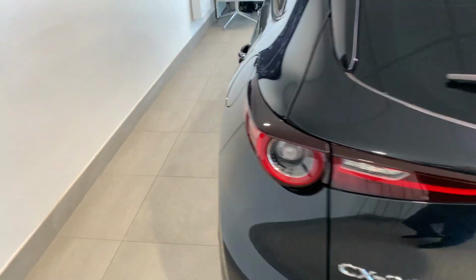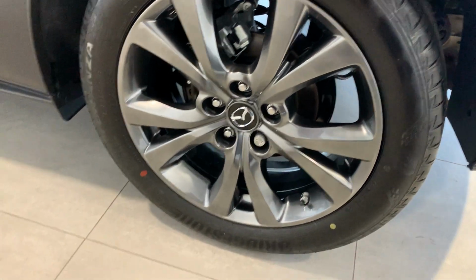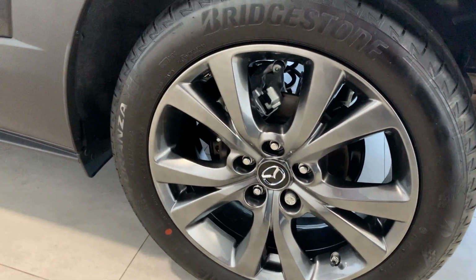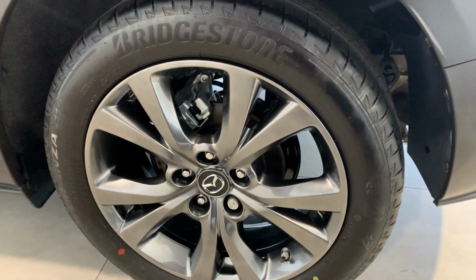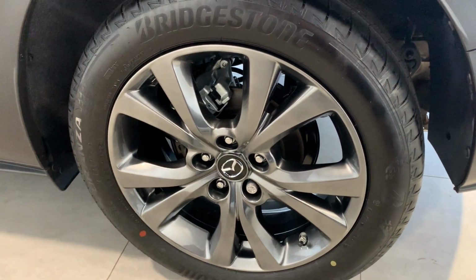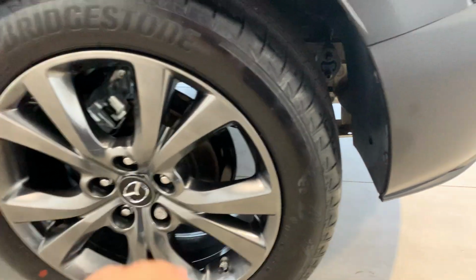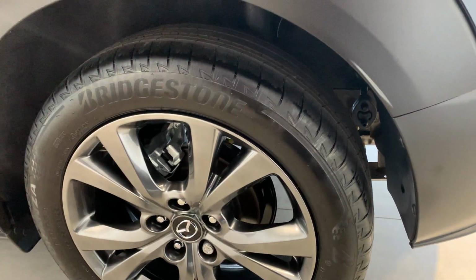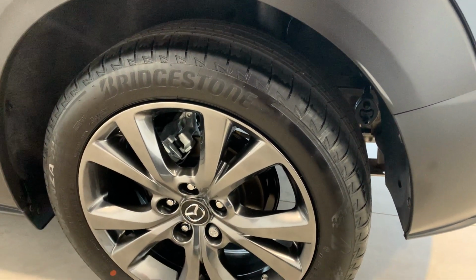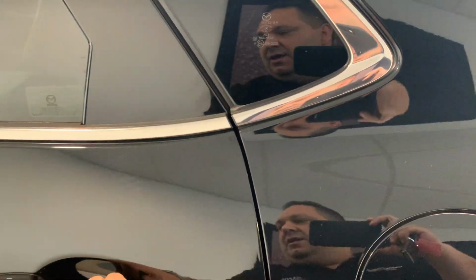Now let me show you these lovely alloy wheels the car comes with. Okay, now these are 18-inch, and they're like a silvery chrome finish, which I think is very nice, and nice bit of rubber there, so less susceptible to being curbed, but I always seem to manage to do it.